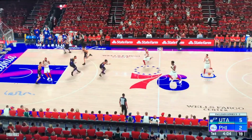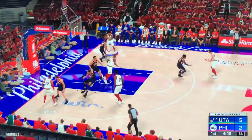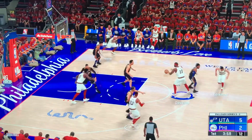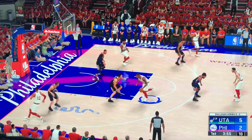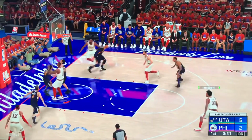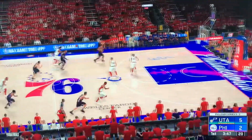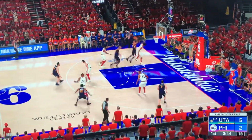Here's Philadelphia. It's a 3-point game. In the corner, it's Harris. Good ball movement here by the 76ers. Cousins against Bogdanovich. No good from Cousins. Utah has gone 1 of 2 from long range in the first quarter.